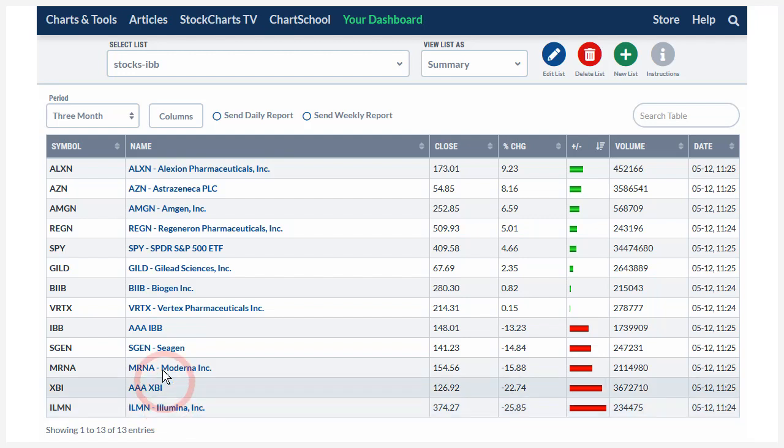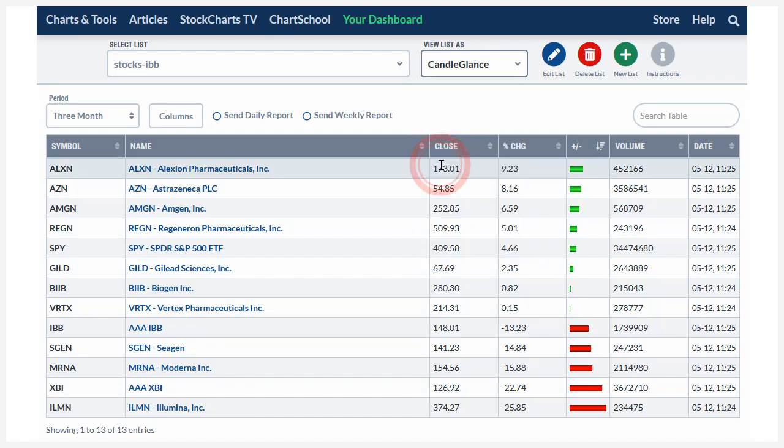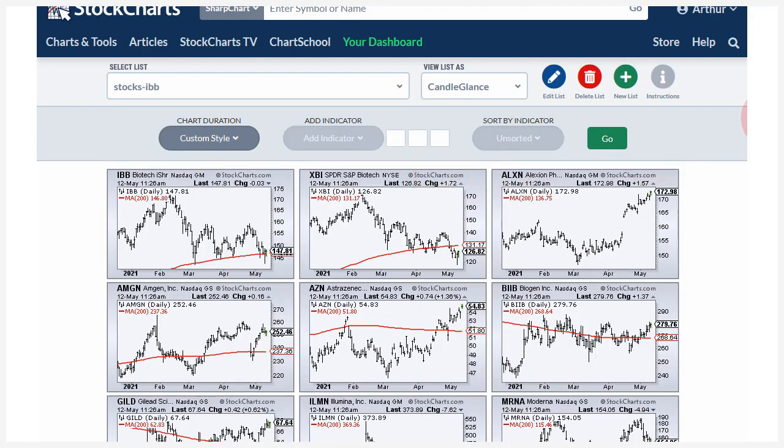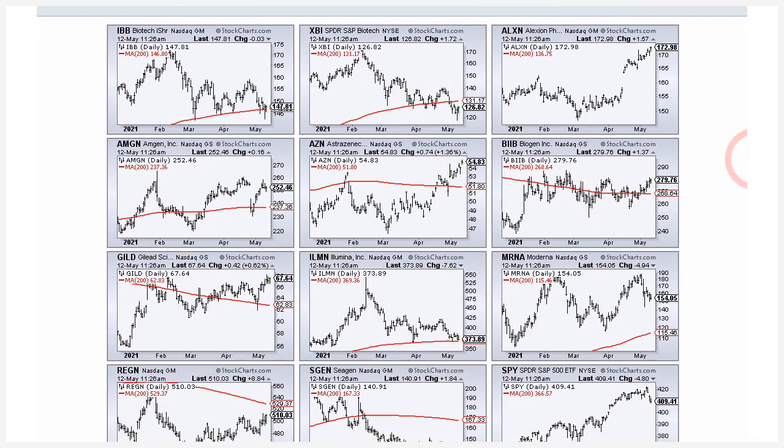But I want to look at the individual charts. And I'll show you there's one more thing I like to do. I like to look at a CandleGlance chart. And that way I can see very quickly which ones might have interesting charts within this sector and which ones are outperforming and underperforming. For example, look at Alexion.